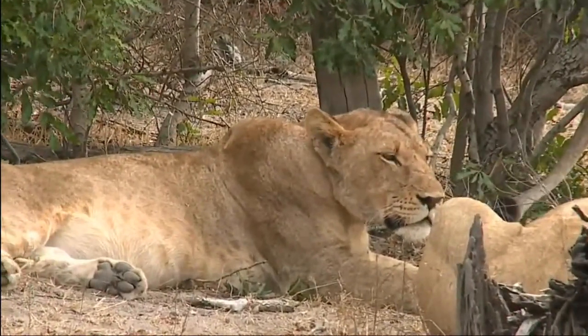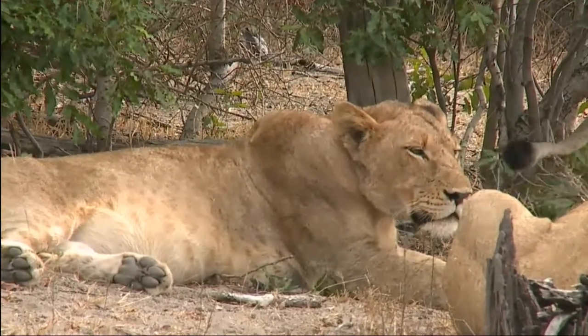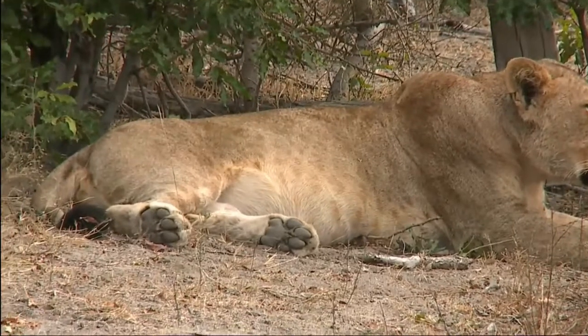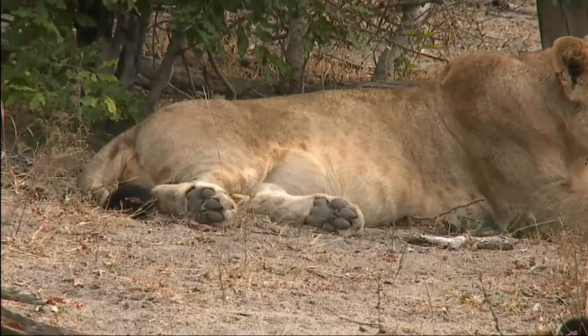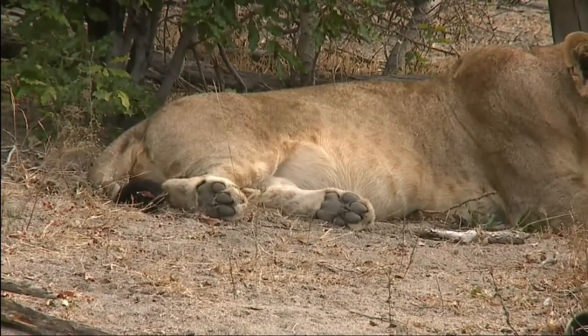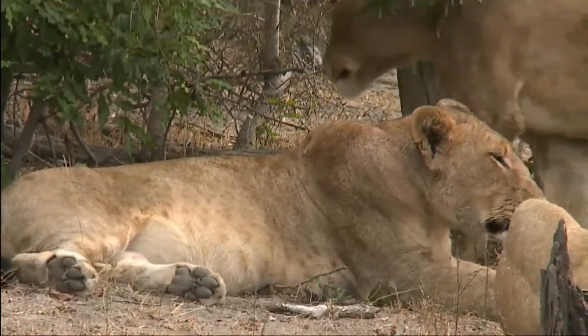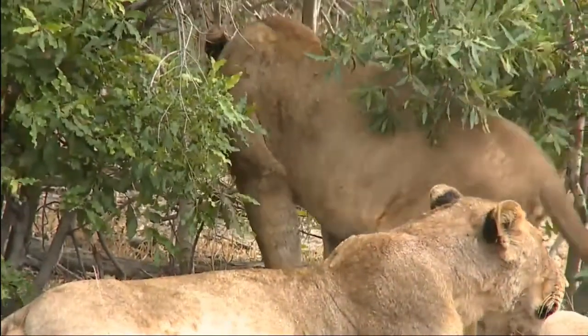Just before I went on leave, we were in exactly the same place with Tingana, the male leopard. Full-bellied cat.